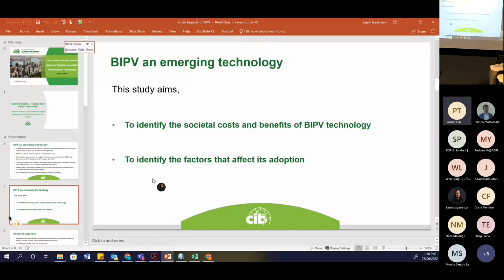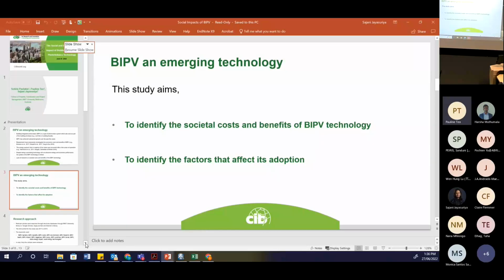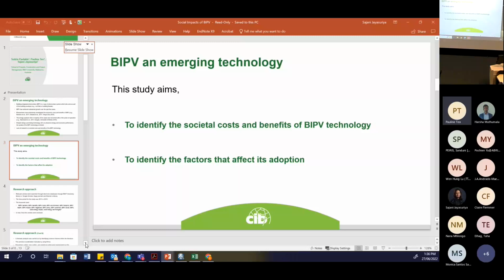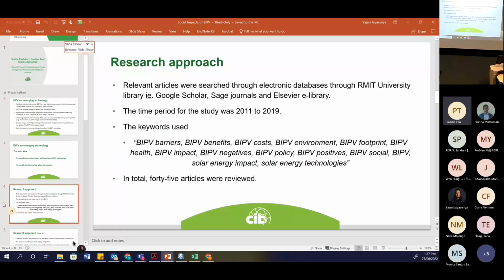Yeah, the study aims to identify the societal costs and benefits of BIPV technology and also to identify the factors that affect its adoption. So most of the studies that Sotirios had found were more geared towards the economics side of things. And if we can delve deeper into the societal costs and benefits, it can help with understanding why there's this lack of acceptance of the uptake of the technology.